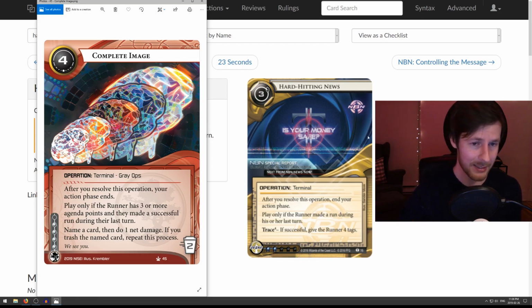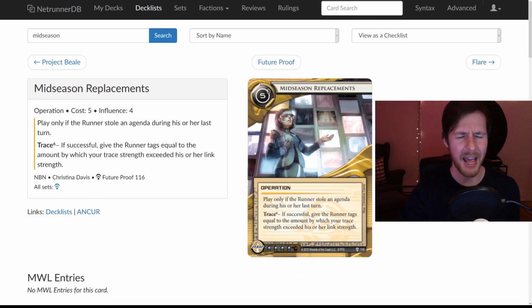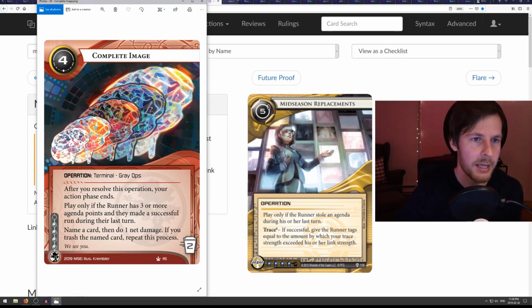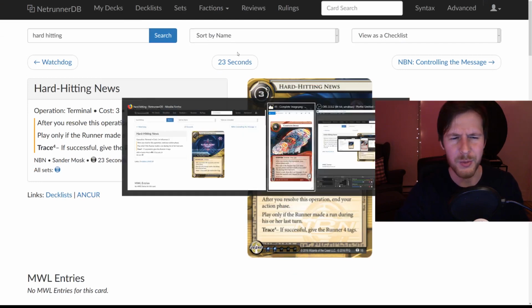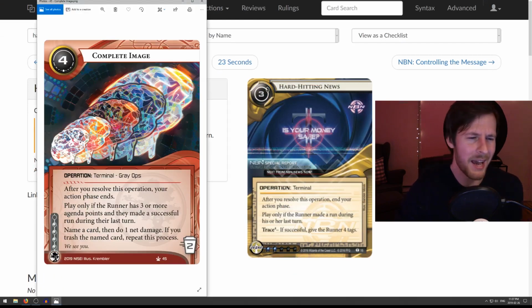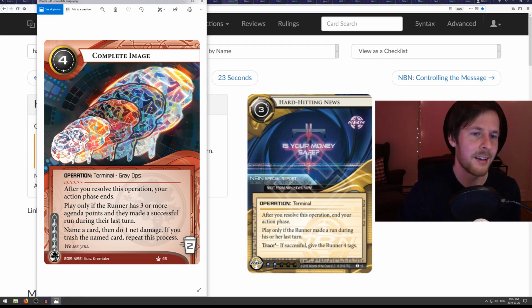Makes it similar to other cards like Midseason Replacements, a card I played a heck of a lot when it was in the standard card pool. And it gives you these stories, or these feelings of, oh shit, I have stolen an agenda. Oh, something bad is going to happen. And I like the fact that Complete Image is not something you have to respect right away. I think it would be interesting to see what Hard-Hitting News would look like with similar text on it. Maybe it's too bad, I don't know, but it would help against the asset spam turn 1. But maybe NBN needs that, I don't know, it's hard to say.